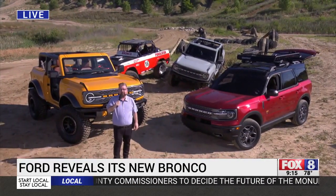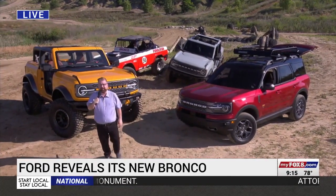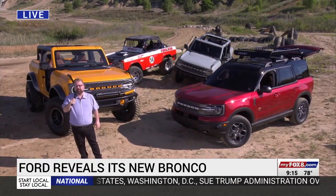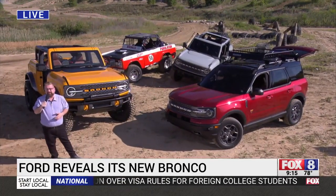And as the covers came off last night, everybody's super excited about the new vehicles. In fact, so many people tried to pre-order it that the website crashed last night. And all those people have been on today trying to get their orders in for the new Bronco. So what do we know about this new vehicle?